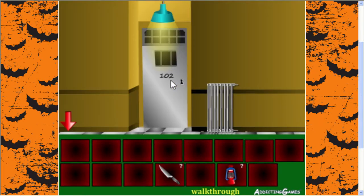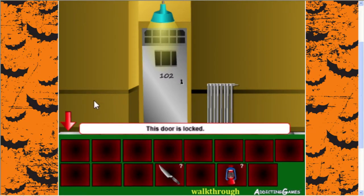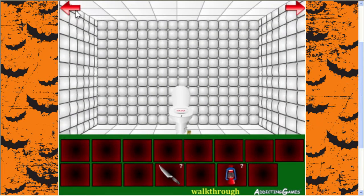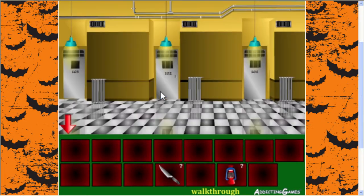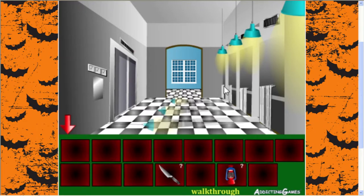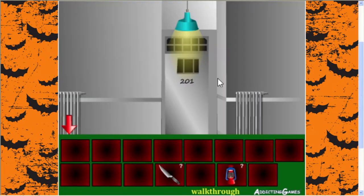102. Let's go to. No. Can you even go in those rooms? This one looks like it's locked. Hmm. 101. Oh, this is where you were. Cool. Got it. Okay. Let's go to the twos. Gruesome twosome. Yeah, I'm at the twos. Okay. We'll go in order. 201.